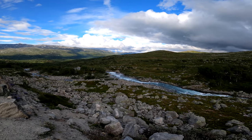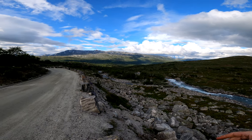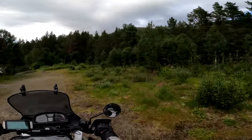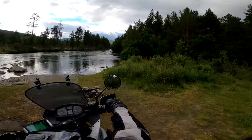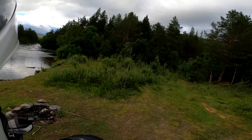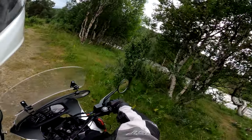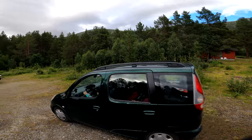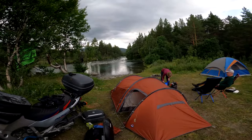We are nearly at the end of the Gamle Strynefjellsveien. And we are going to sleep here. Yay! So we set up our camp. It looks like this, and we are sleeping just by the river today.